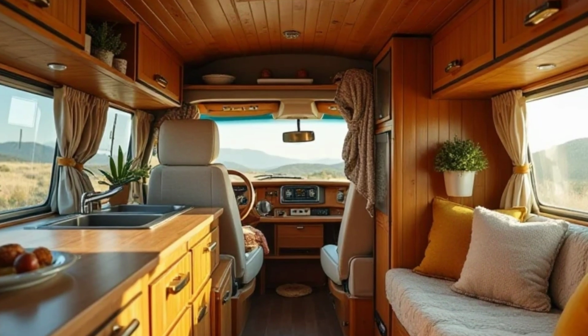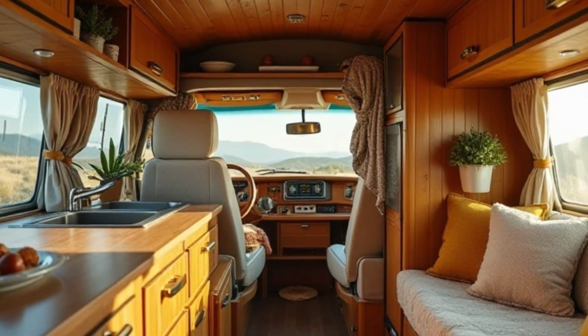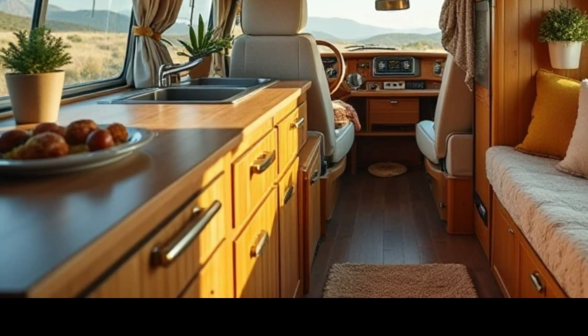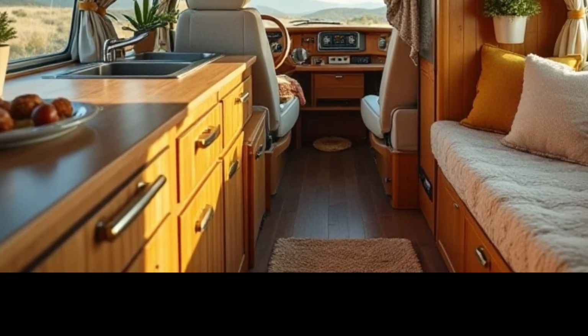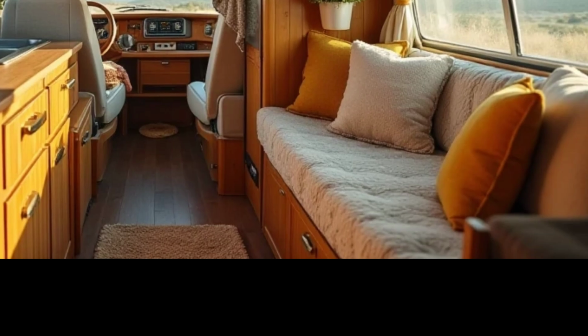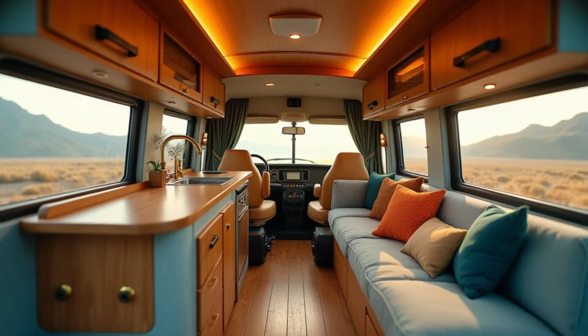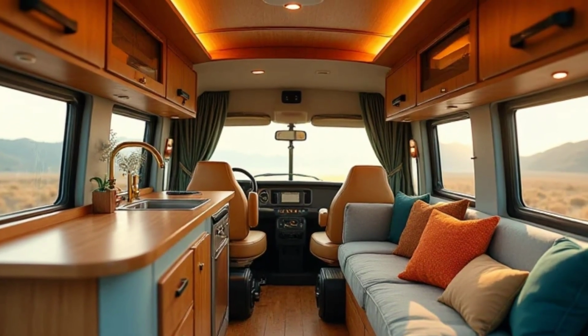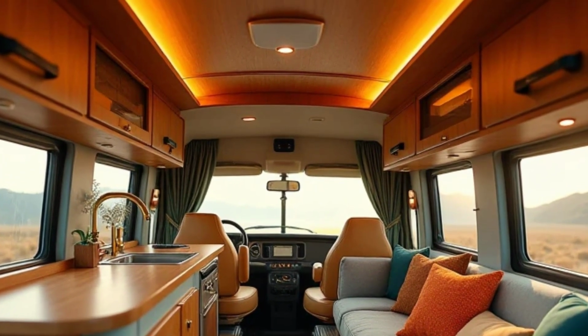This RV is perfect for couples, families, or solo adventurers who want to explore the world without leaving the comforts of home behind. And that's our review of this amazing recreational vehicle. Whether you're planning a weekend getaway or a cross-country adventure, this RV promises comfort, convenience, and style.